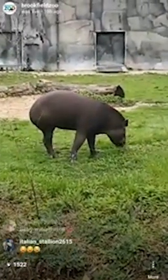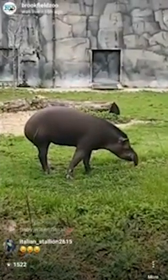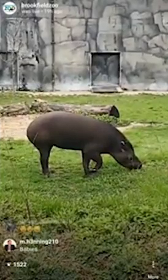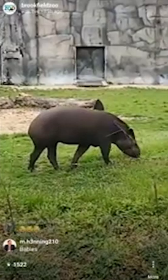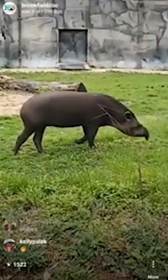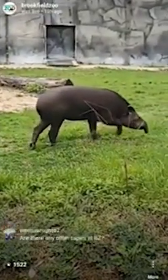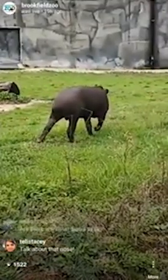How much does he weigh? The lowland tapir is kind of in the middle of the tapirs as far as size goes. Sonny is right around 450 pounds, but they can get up to 550 pounds. You can't really tell because there's not really anything to judge it against, but he is about 6 feet long, and about 2.5 to 3 feet high. Not tall, but high.